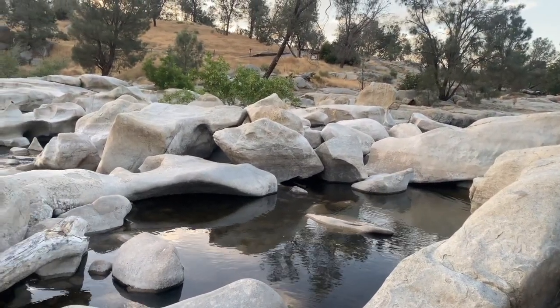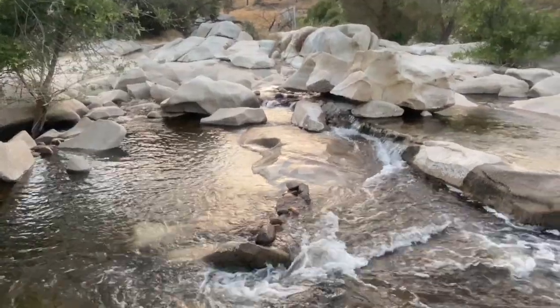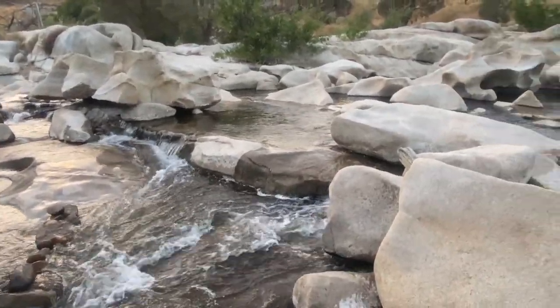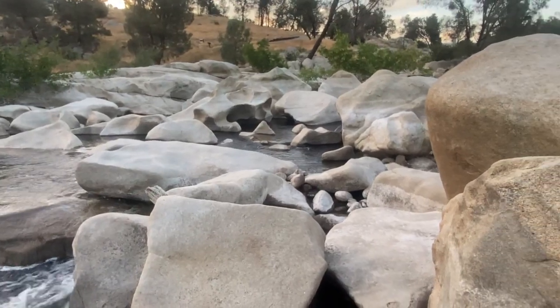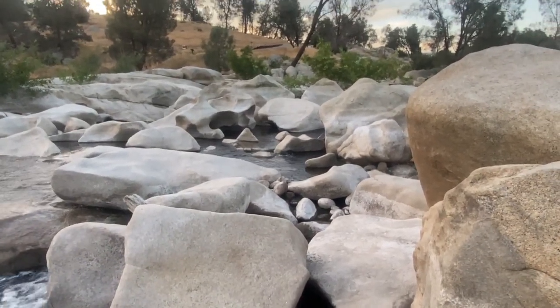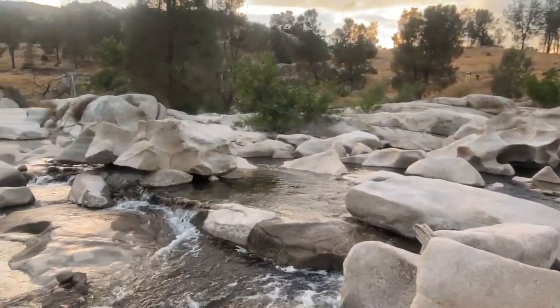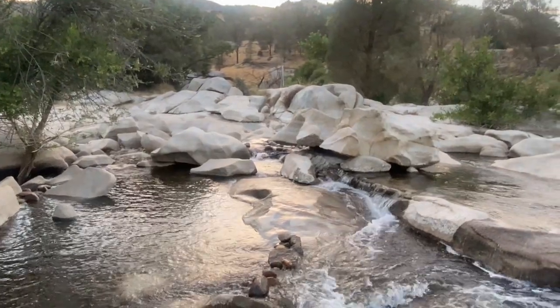Man, look at this place. Isn't that surreal? Look at the rock structures here. So how about this for a beautiful water vista? Is that unbelievable? This is right before you get into Lake Isabella, or right when you take a first left, you look to your left and you see a bunch of granite rocks. Well, this is an amazing rock structure. It's these smoothed out granites that water has ripped through for years.